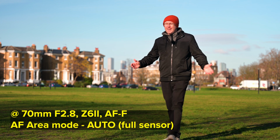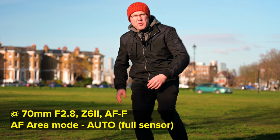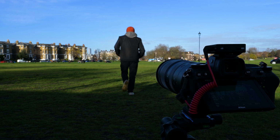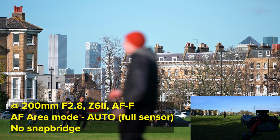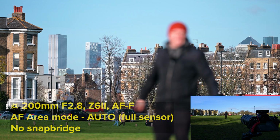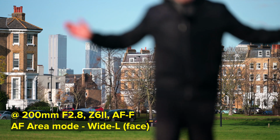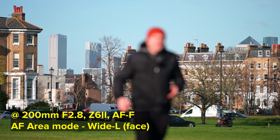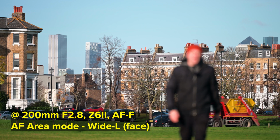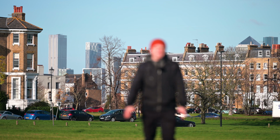Right, we're at 70mm and I'm moving backwards, seeing if it actually will recognize a face, or if I'm just gonna speed up really quickly here. Does it recognize my face or just not? Right, we're at 200mm and I don't think it wants to recognize a face at all. And now we've changed from the full frame trying to find the focus into just wide area, which is the wide dash L. And I'm literally in the middle of that square, and it's probably not gonna focus at me because at 200mm, it doesn't seem to want to do that.